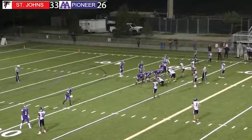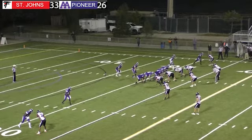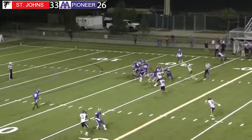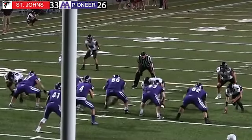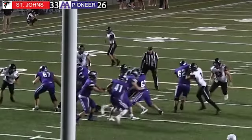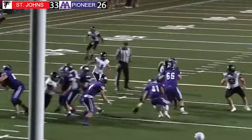I missed the signal. 2 receivers to the left, 2 to the right. Easthope in pistol formation. Rogers back behind him. Easthope hands off and up the middle. It was a fumble. And Pioneer got back on top of it. But a fumble on the handoff. That leaves it 2nd down and 15.